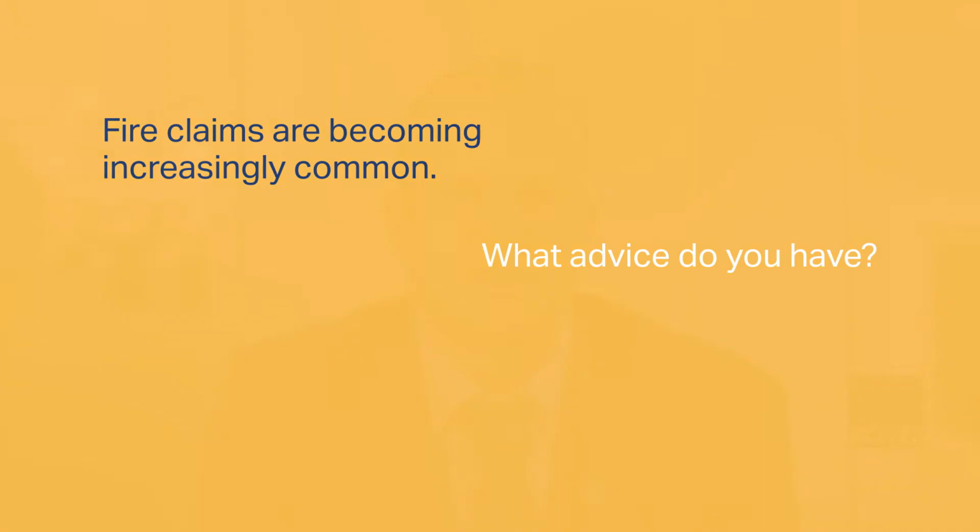I think first of all there's a couple of areas. The normal one would be to make sure you've got fire alarms in all your properties and that they're tested regularly, and you show your tenants how to do this, because prevention obviously is better than cure at times.